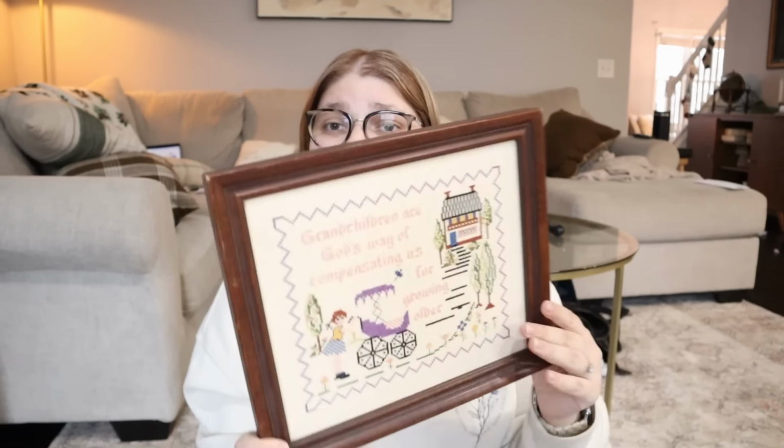It's so cute and vintage. I love it so much. It's really up my alley. But Jeremy's mom is already a grandma. We are aunts and uncles, and so I thought it'd be really cute maybe in their little nursery area for the grandkiddos. But I decided to grab that.